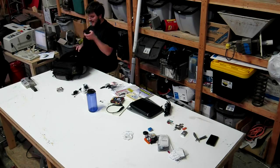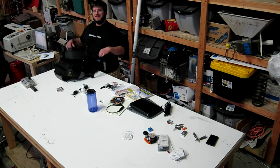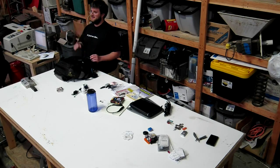So there's my camera, but I just clip that on for tonight. I don't usually carry that around because I'm too lazy to take pictures. I'm always staring at something and going, oh, I should have taken a picture of that.